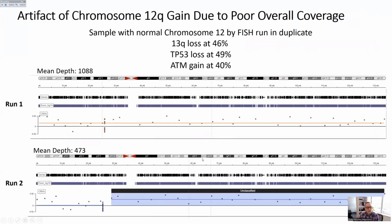So finally, I'll just highlight this artifact that we had come across for the chromosome 12q gain. This sample was normal by FISH at chromosome 12, but had a number of other abnormalities by FISH, so 13q loss, TP53 loss, and actually an ATM gain. So it represents a relatively complex signal pattern by FISH.